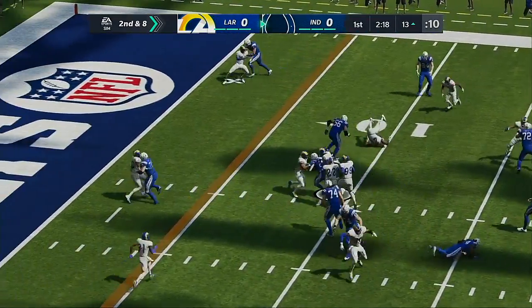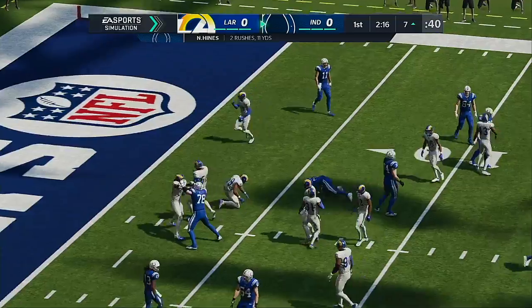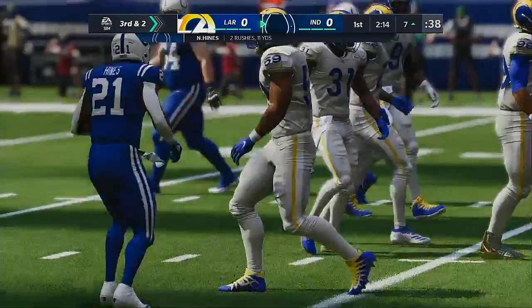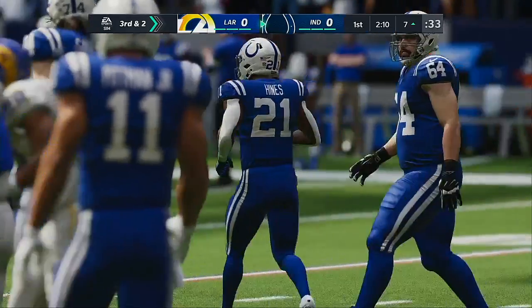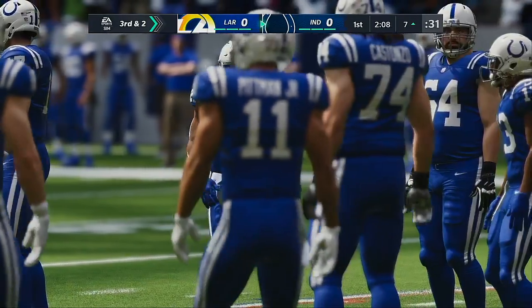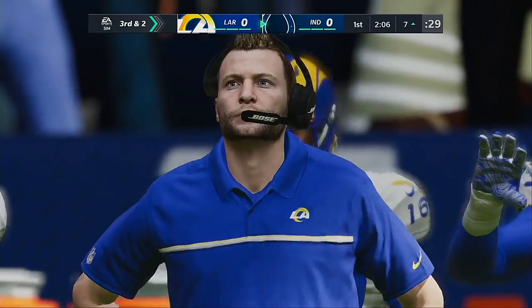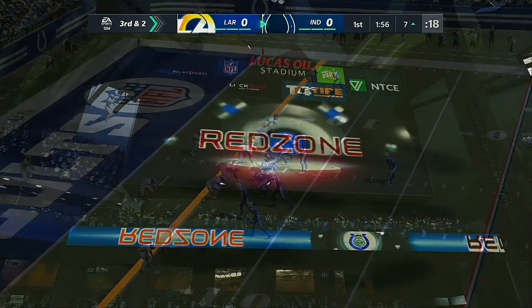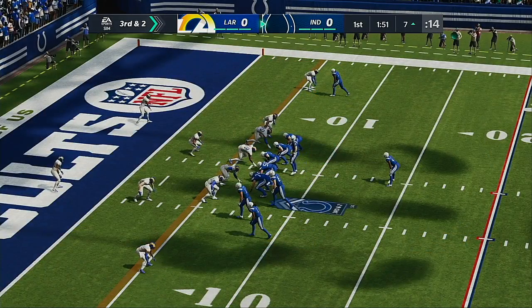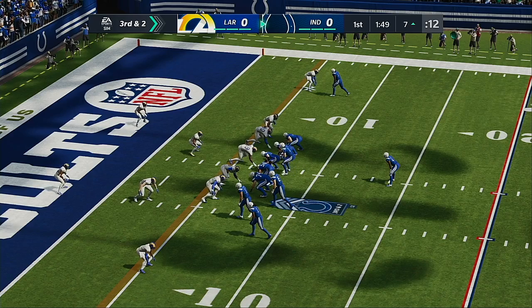On second down now, it's Hines. And here he'll get it down to the 7. It's a gain of 6, moves him to a manageable 3rd and 2 situation. A quick burst there, and he nicely bit off a pretty decent game. It's been a 7-play opening drive, and this is 3rd and short.